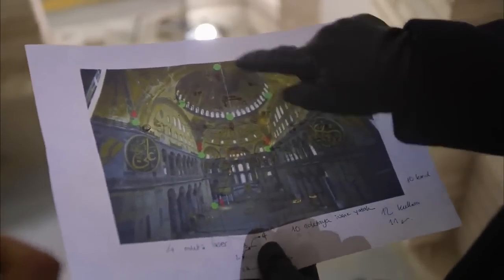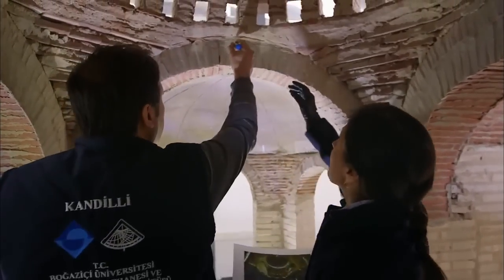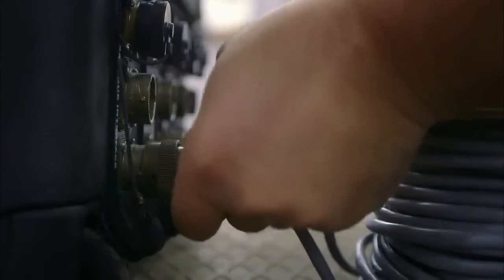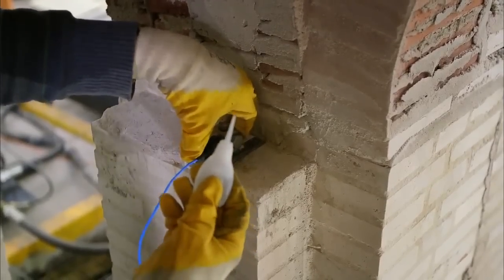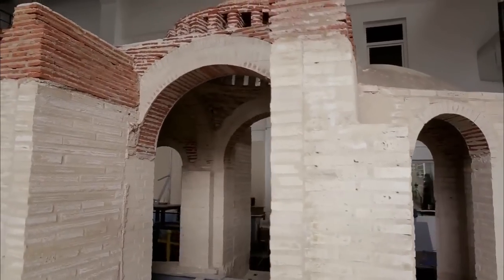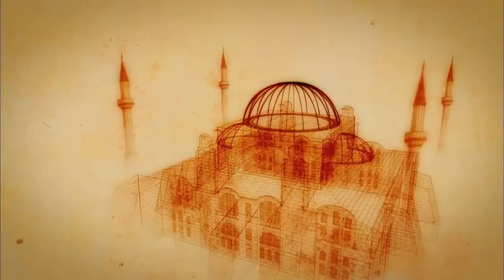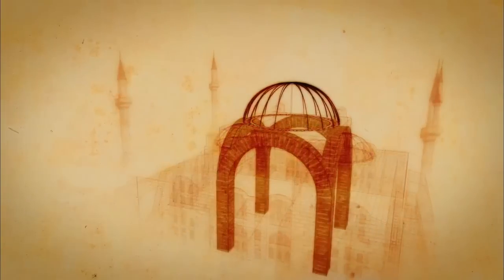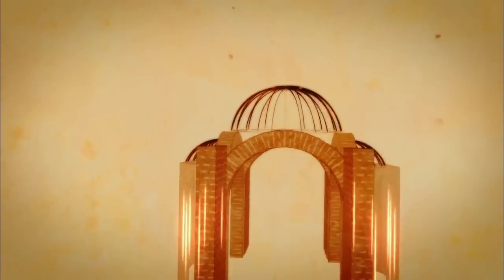So the team moves on, installing motion sensors in similar locations as the sensors in the real Hagia Sophia. We'll be able to compare the vibrations that we record during the shake table test with those obtained from the real structure. The model is a scaled-down version of Hagia Sophia's core structure. The main dome, 4 great arches, 4 buttress piers, and the 2 semi-domes.